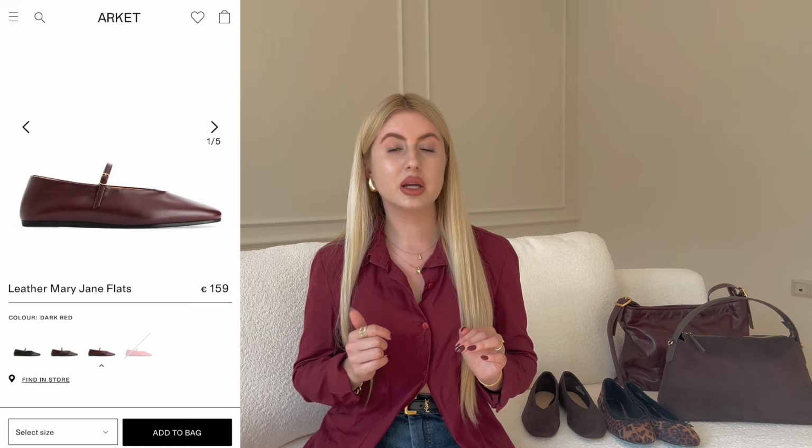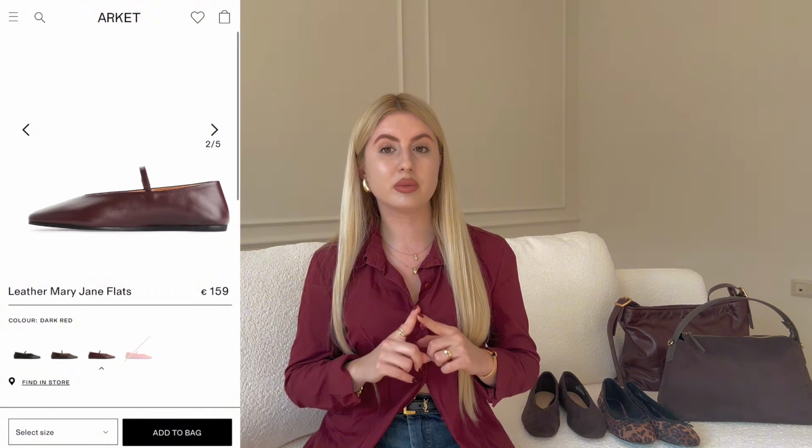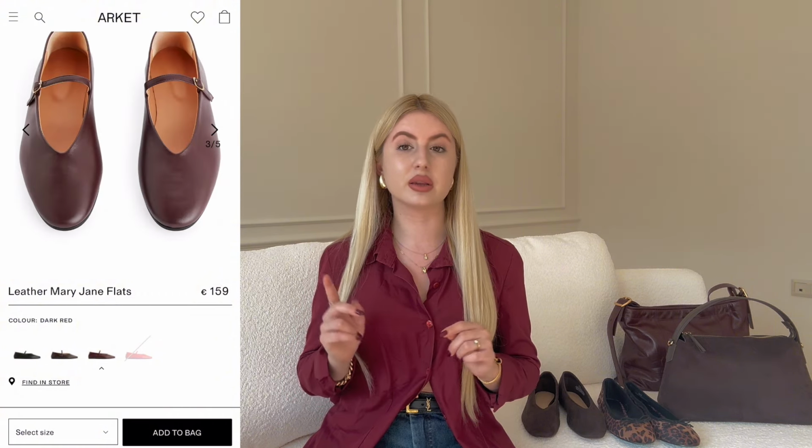So the other item that I had on my wish list was in general burgundy shoes. I really wanted to add into my wardrobe some burgundy, either loafers or ballet flats, and I did find the perfect loafers already. They're from a store called Mojito. I'm not sure if it would be available in your country, but I'm gonna leave them here on the screen, and I really like them, and I don't think I need any more burgundy shoes, but I did want to include in this video these burgundy, and they also have them in brown Mary Jane flats on the Arket website.